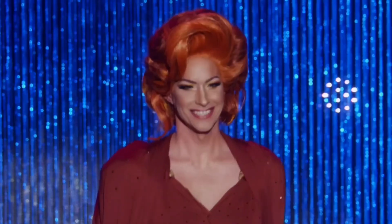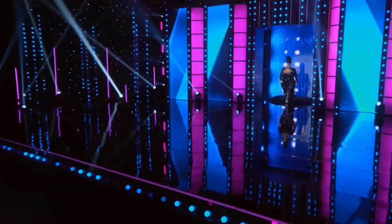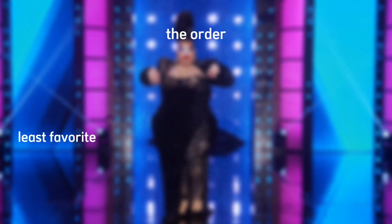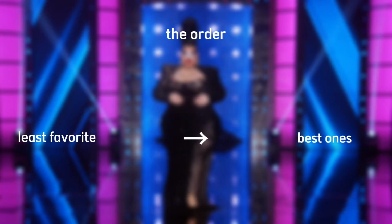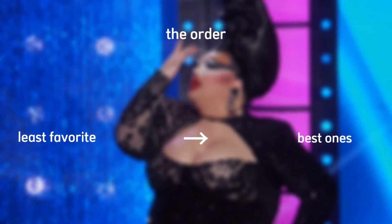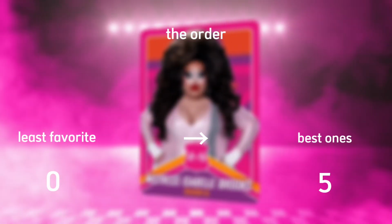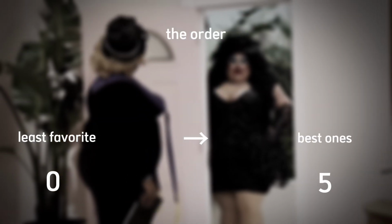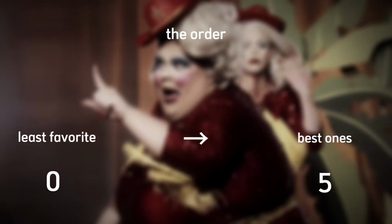But let's dive already into the looks. First, I'm picking an order for how I'm going to review each promo look: from the queens whose looks were my least favorite to the ones that were the best. Basically, my ranking system is 5 stars, meaning perfection, and 0, meaning bad. So I'm going to review them in that order. Does that make sense? Here we go.